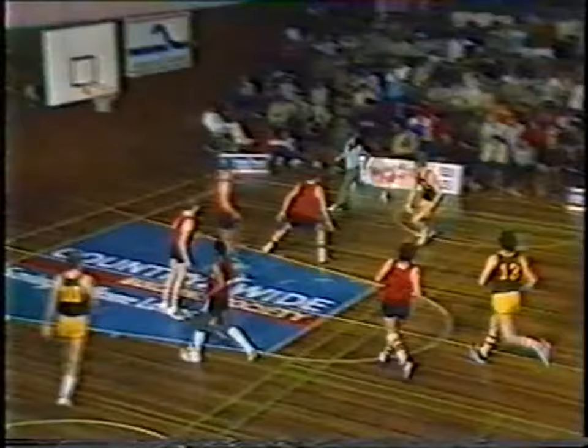Trying to go inside with it. David Mason, 6'7" New Zealand player. He's also played in the United States. And he scores his first 2 points. It's to cut the lead.